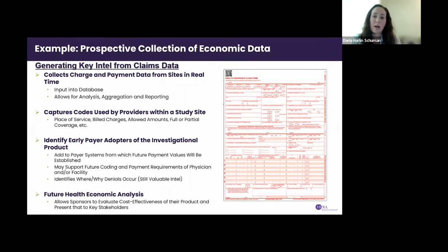And all of this is obviously great information to have, and I think gives you great intel, but it also can support a future health economic analysis. So, as a company, perhaps you're going to issue publications not just about the clinical effectiveness of your technology, but more recently, cost effectiveness is something that stakeholders do care about. And so being able to look at prospectively collected data and make a health economic argument, right, publish in a journal about the cost effectiveness of your product can also be really, really critical.